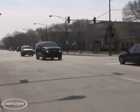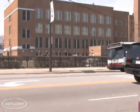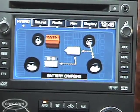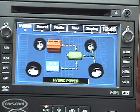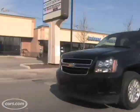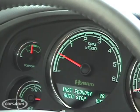The Tahoe hybrid shows a bit more information. Its nav system has a screen that displays energy flow, but it's a pretty basic display. It doesn't show mileage history, and the energy flow readout is cool to look at, but ultimately we didn't find it all that useful. There is a mileage readout on the gauges though, and the nav system shows instant mileage even while you're looking at maps or radio stations.